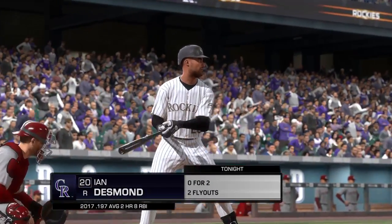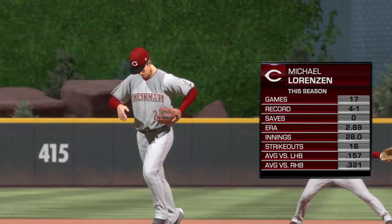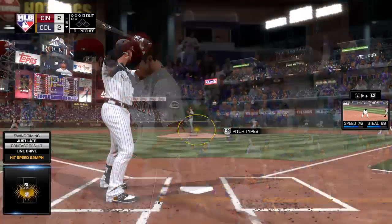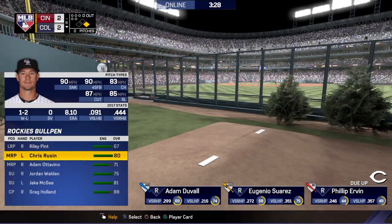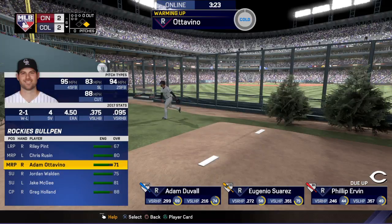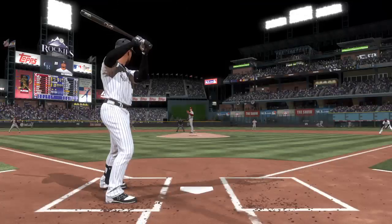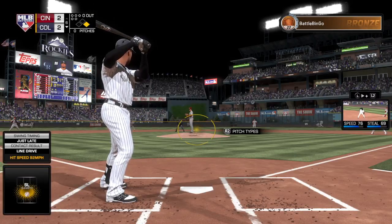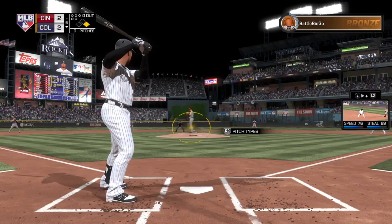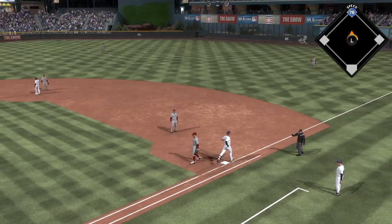Striding in once again, now batting, Ian Desmond. He started out the evening 0 for 2 so far. Michael Lorenzen takes the ball here as he'll enter with a runner at first and nobody out. Now pitching for Cincinnati, number 21, Michael Lorenzen. Now a throw over to first. Ready to deliver. Here's the first pitch. Now a bunt attempt here. And he is out on the tag.